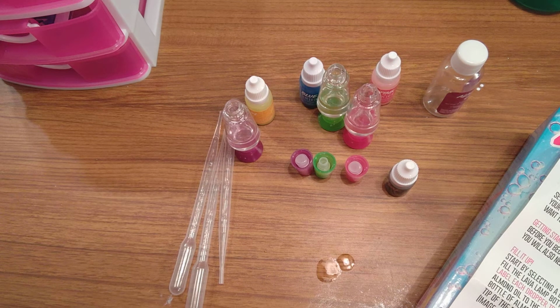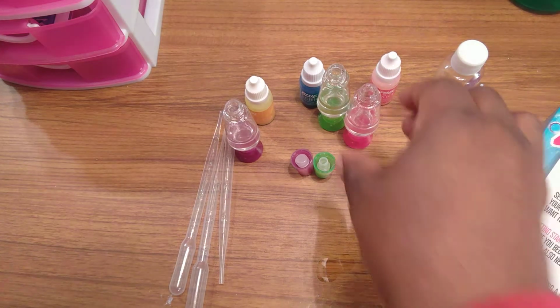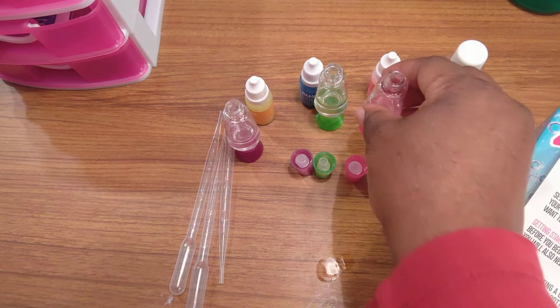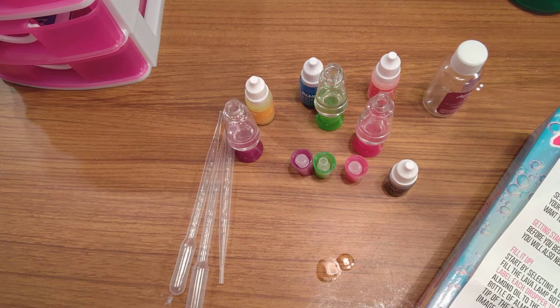But I think my lava lamps are halfway full and they look cute. Okay, now it says add some flavor. I did some flavor to 1, because I don't know if I want bubblegum flavor in all of them. And if I do change my mind, I can always add it.